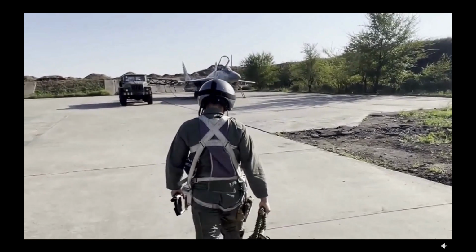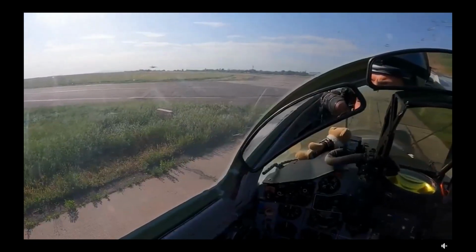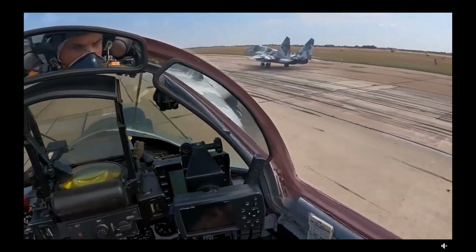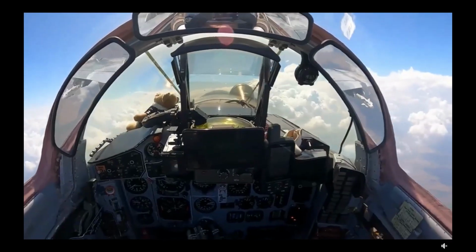Fact 3. Fire and forget. Another cool thing about the AGM-88 is that it requires no manual guidance. The guidance system inside the missile is designed to track on radiation emitted by the radar and antennas and simply lock on and fly toward it.